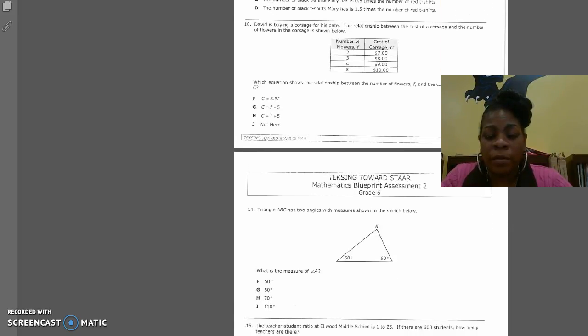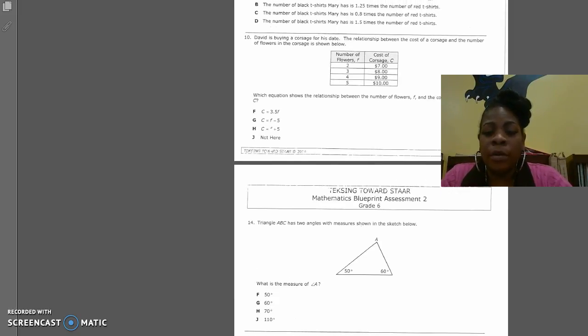Number 14. Remember, the numbers are out of order, so make sure you're on 14. Triangle ABC has 2 angles with measures shown in the sketch below. What is the measure of A?